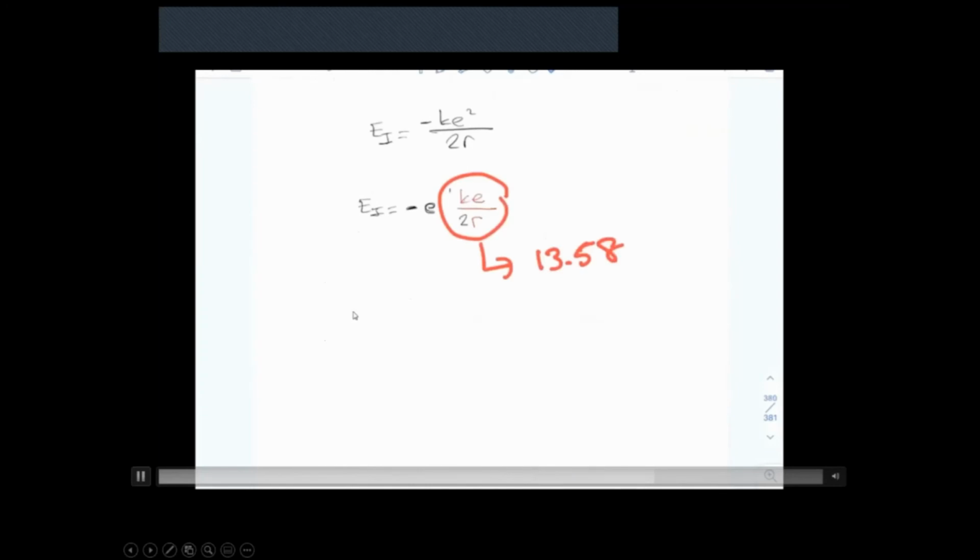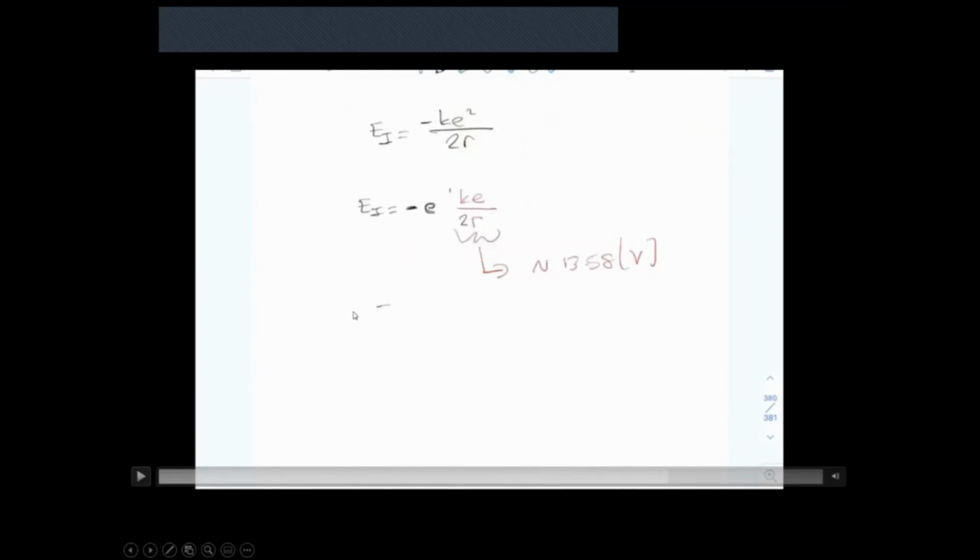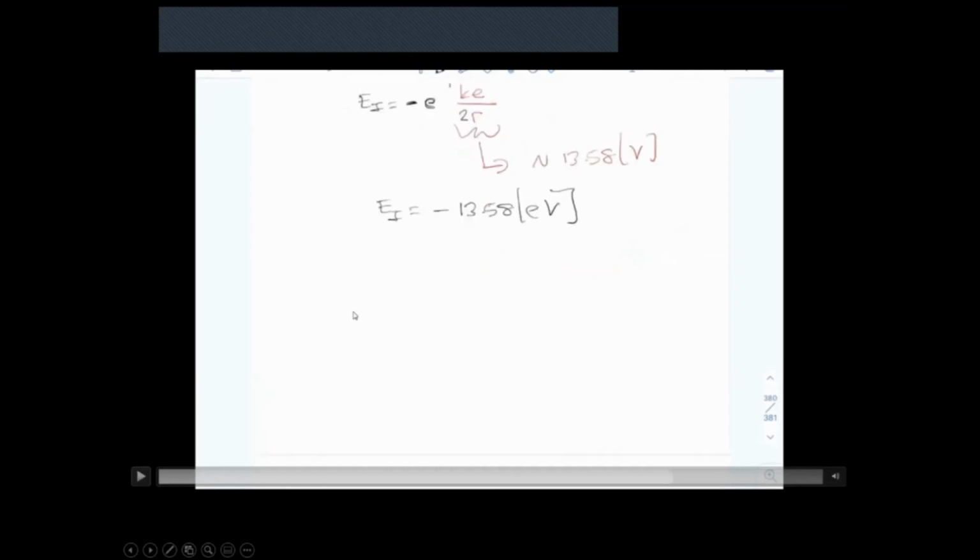And I notice that there's an E squared, which means that E gets multiplied by itself. So I'm going to divide this term just like that. This KE divided by R is the same as the voltage term, so this is going to have units of volts. I'm going to keep E outside and use it as a unit. So this KE divided by 2R is going to be 13.58 volts. And if I use this e as a unit, this becomes 13.58 electron volts.